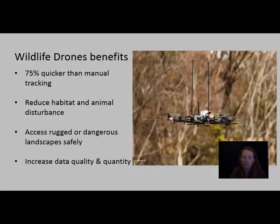With all these capabilities, it also means that we can increase the quality and quantity of data collected by increasing the number of study animals that can be studied in a period of time, or the number of times individuals can be tracked in a day. It also reduces the time and effort to collect accurate location data, meaning that you can free up the time of your volunteers or other staff to increase observational or habitat data collection, or make the most of all that effort while you're out in the field.